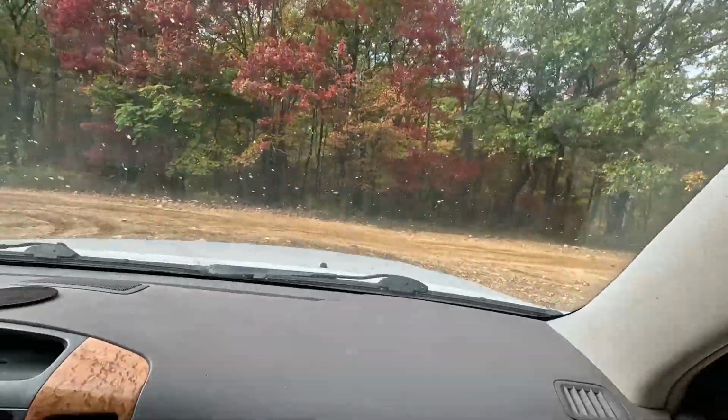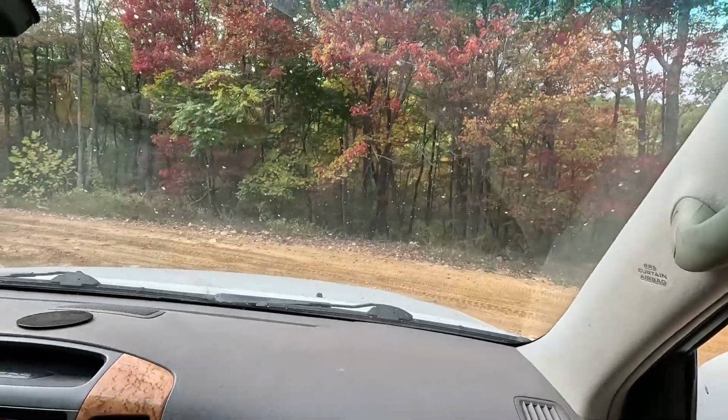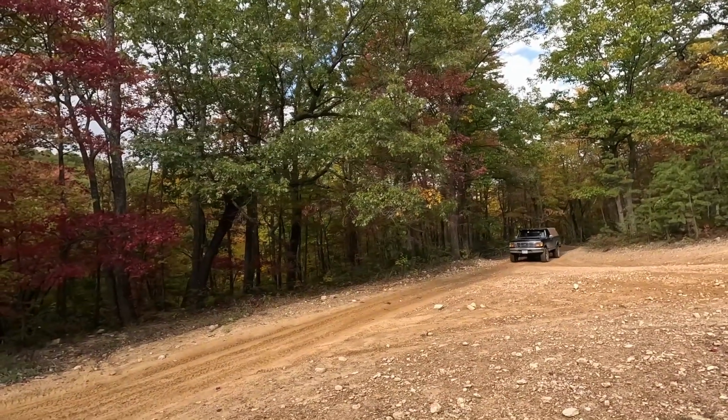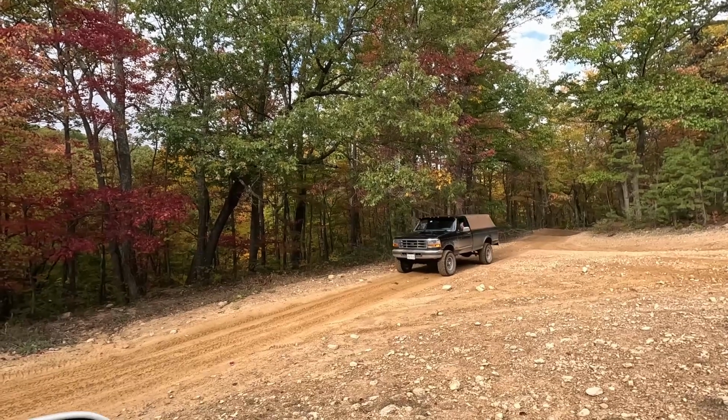Spin. Yeah, I don't know what this is. And there's no markers. I mean, there's a yellow marker over there. Yeah. It's hot out there.